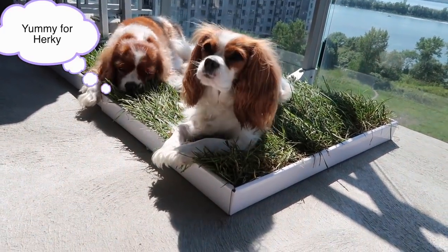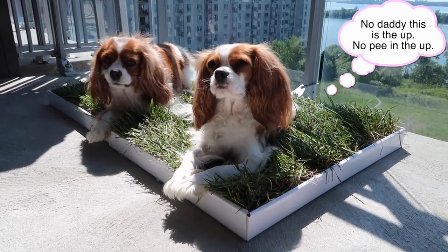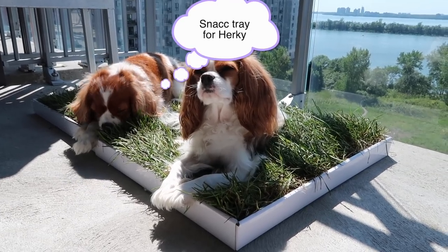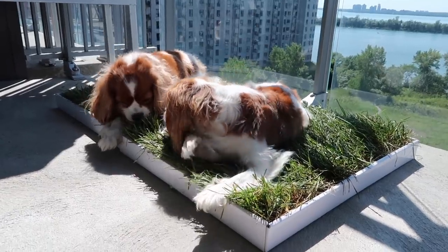Girls, how do you like your bed? It's not a bed. It's your potty. It's your toilet bowl. It's your emergency toilet bowl. Milton looks at me like I'm crazy. She's like, no, it's a bed. Oh, Herky, stop eating it.